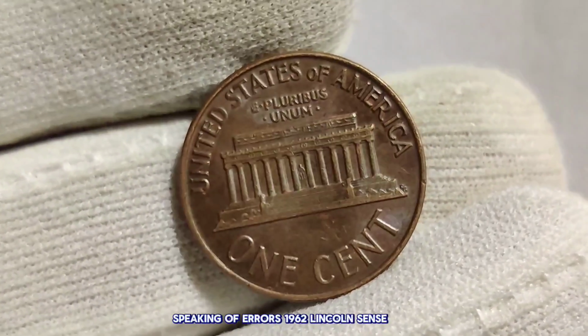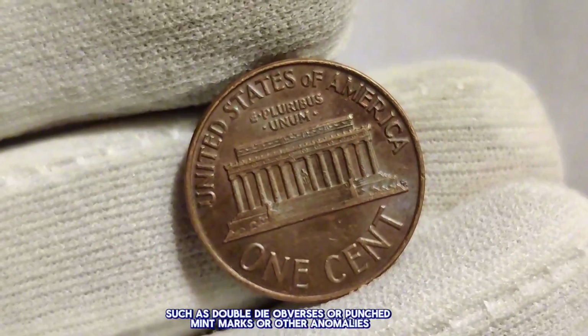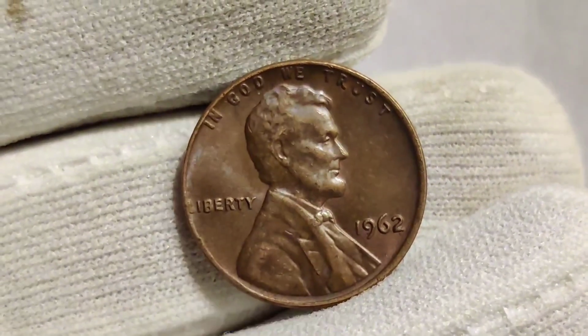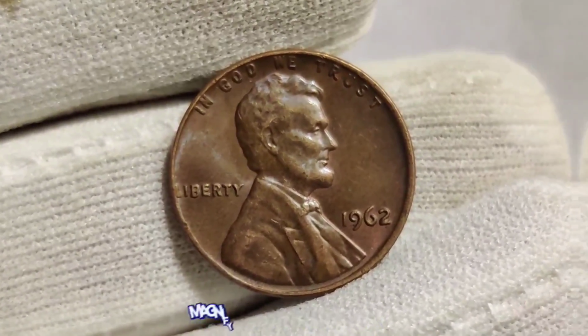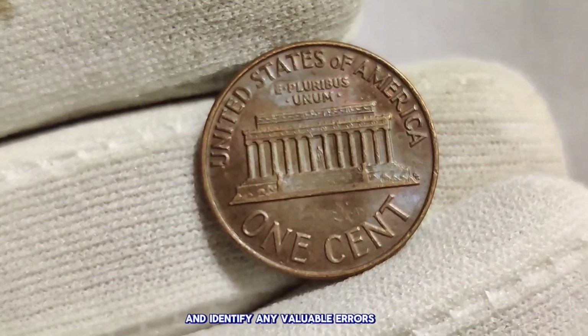Speaking of errors, 1962 Lincoln cents with minting errors, such as double die obverses, repunched mint marks, or other anomalies, can be worth more, even in lower conditions. Always check for errors before assuming your coin is just another common cent. If you're interested in determining the condition and potential value of your coins, there are plenty of resources available. Magnifying tools and mobile apps can help you inspect your coins closely and identify any valuable errors.